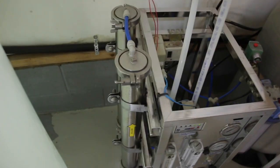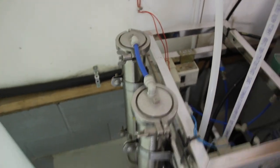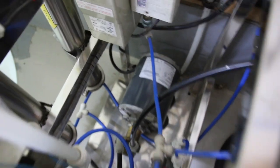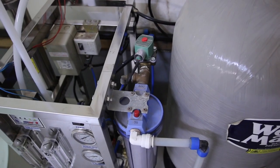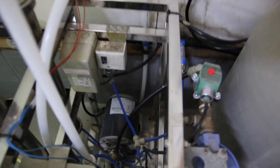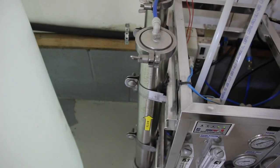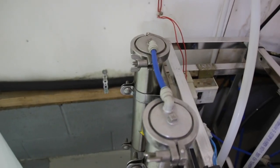Now, this reverse osmosis has two membranes. Those membranes are semi-permeable. And there's a pump here. I hope you can see that. It's called a vane pump. The pressure of the water that goes into the reverse osmosis is between 40 and 60 PSI, but this vane pump here pressurizes it up to almost 200 PSI. It's important to have a lot of pressure because it pushes the water through those two semi-permeable membranes.